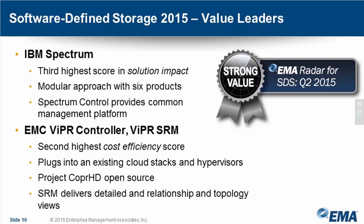And then EMC ViPR, if you've been following this space, made a huge splash 2 years ago with ViPR Controller and also ViPR SRM. It's actually a very cost-effective product. It has a great plug-in to existing cloud stacks and VMware hypervisors. So the ability to extend storage capacity and retrieval into the clouds is very, very strong. They've recently announced a Project CoprHD, which provides an open source capability for ViPR Controller, although a commercially available product is still available and can be purchased from EMC that has additional capabilities and, of course, service.